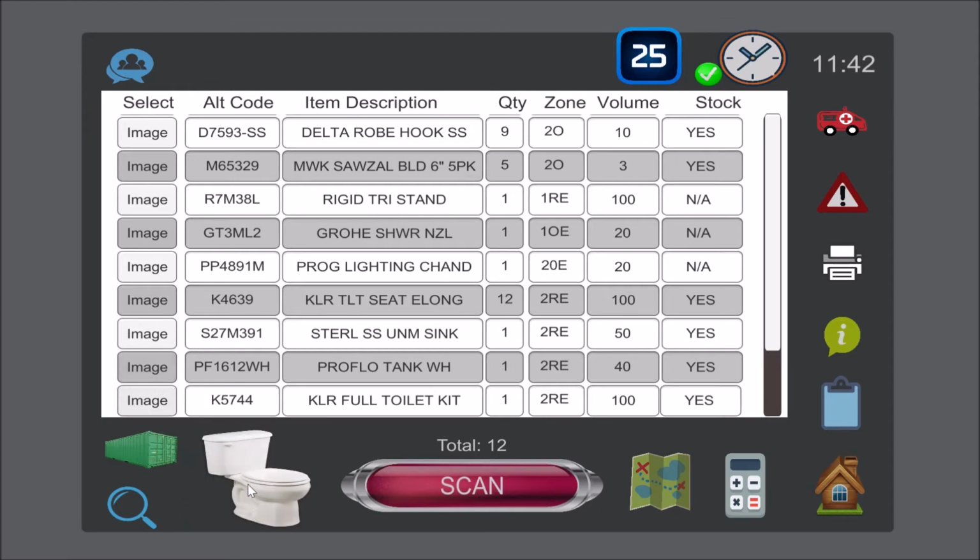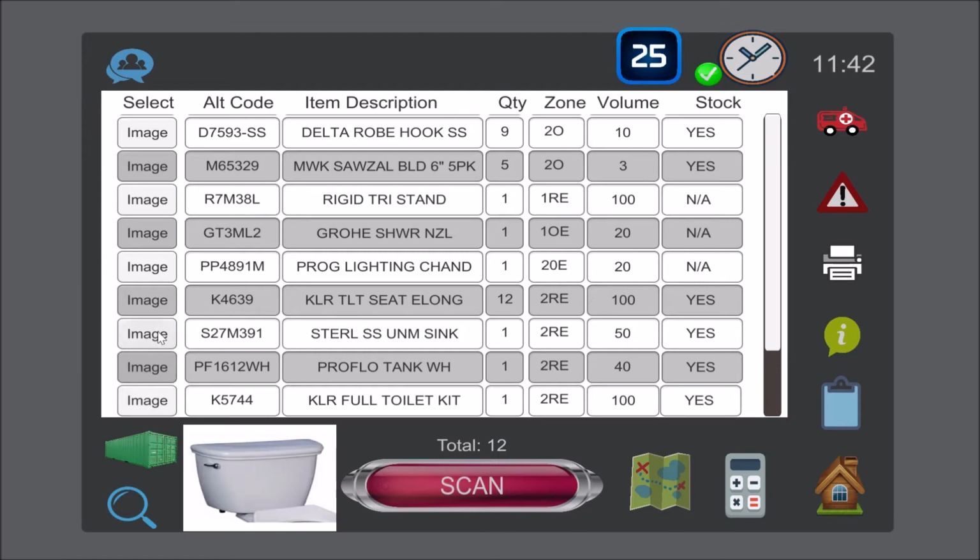After the clerk has entered the ASN, the order will appear on screen like this. The operator can view product images by clicking here. Alt codes, item description, quantity, etc. is displayed. Operators can also sort the order by zone.